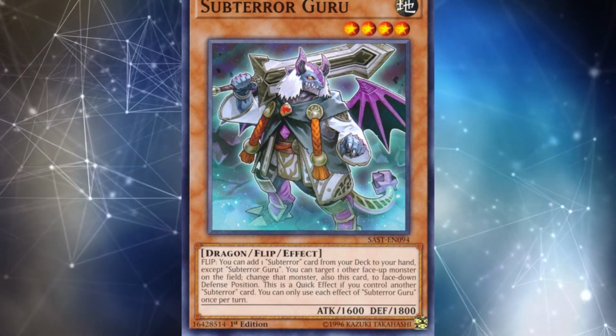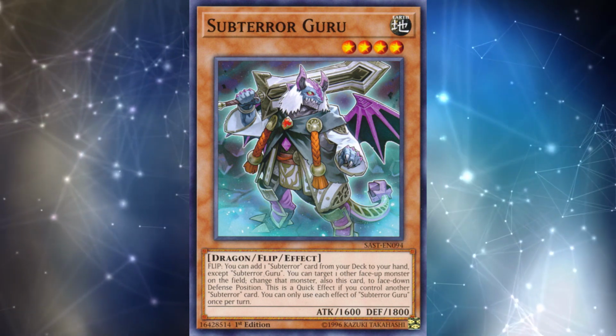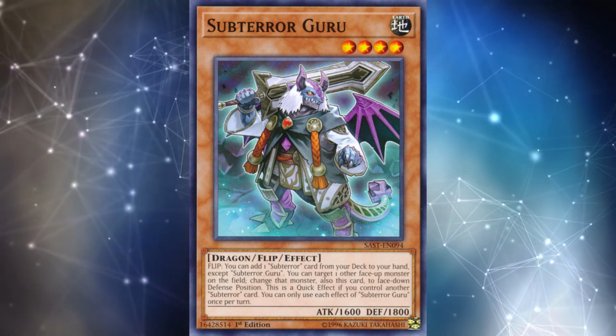It's extremely likely that this will still stay a good rogue deck going forward, so it makes sense for Konami to finally reprint Guru in an upgraded rarity while the deck is still being played.